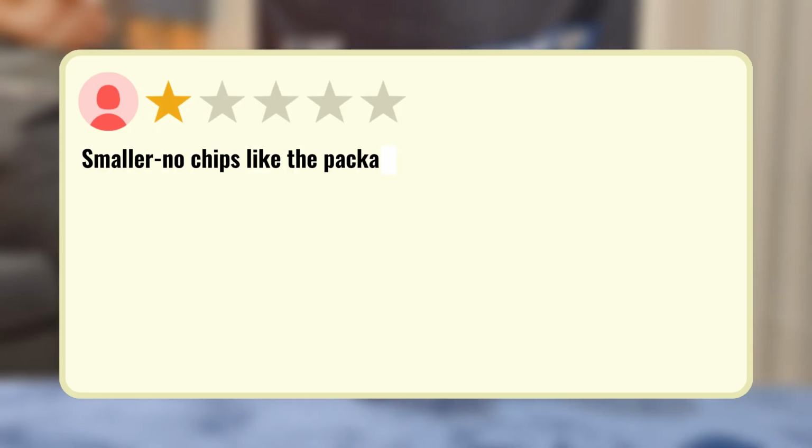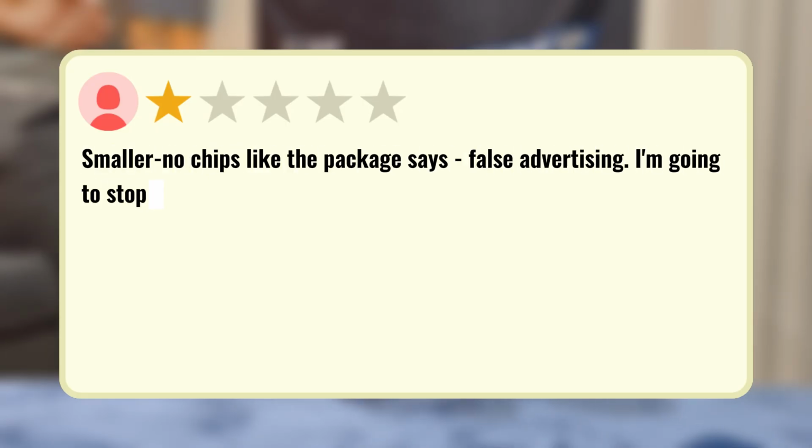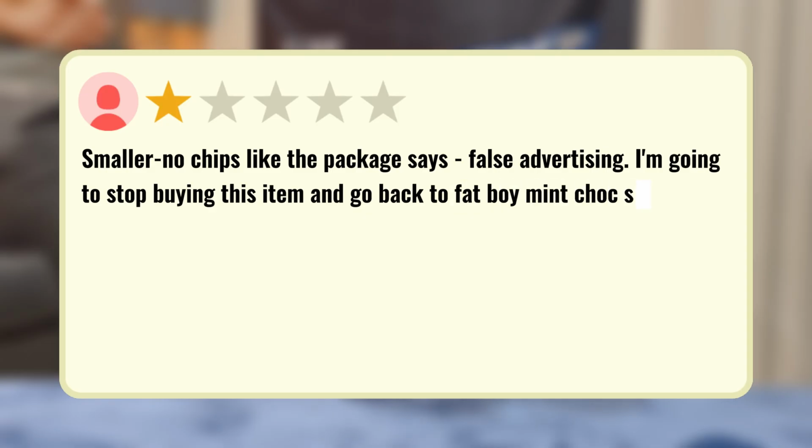I really hope that these have chocolate chips in them, seeing as they are called mint chocolate chip. I'm gonna taste test these to make sure we don't have to actually call them the mint chocolate chipless bar. And now our other reviewer, he said it's smaller, no chips like the package says, false advertising. I'm gonna stop buying this item and I'm gonna go back to Fat Boy mint chocolate sandwiches. I'm not sure what a Fat Boy mint chocolate sandwich is. Not gonna lie, it sounds pretty good.